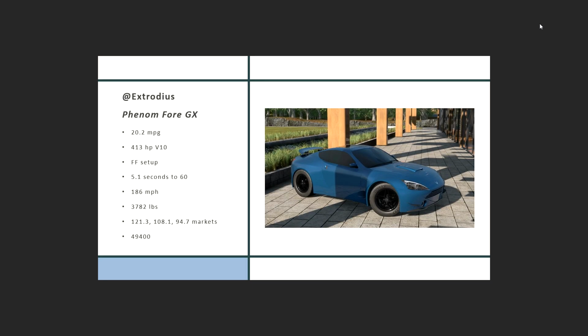Phenom 4 GX by Xtrodius: 20.2 miles per gallon, 413 horsepower V10 front setup, 5.1 to 60, 186 for our top speed. 37.82 for our weight, 121.3, 108.1, and 94.7 for our markets, and 49,400 is what's going to cost us. This car, I'm digging this one.